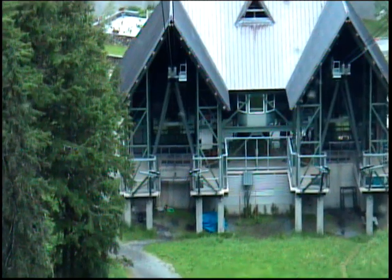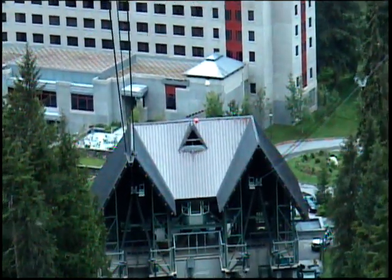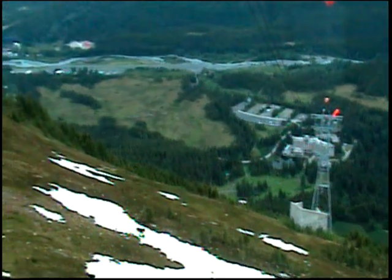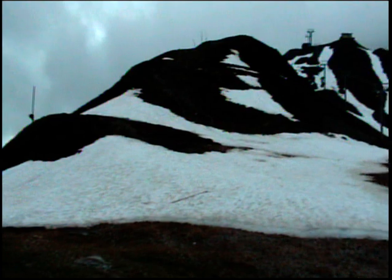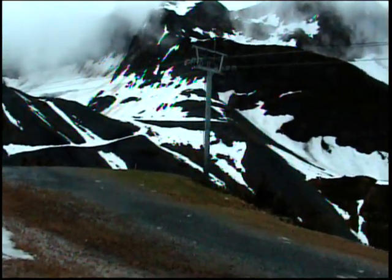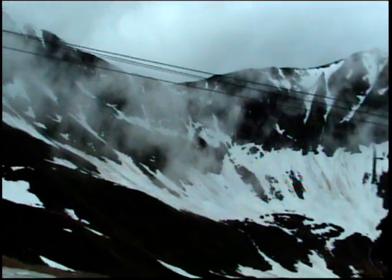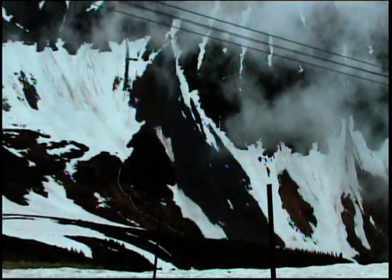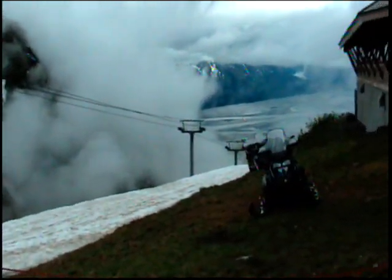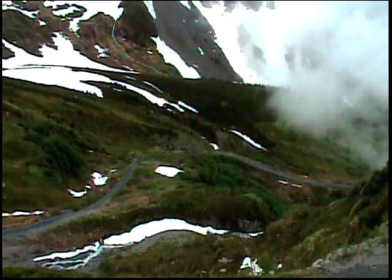Well, it actually snows a little bit every month of the year, in the summer even. Heading up the tram. The ski season for us runs from Thanksgiving until about the end of April. Well, we have made it up top. And this is what it looks like behind the tram.